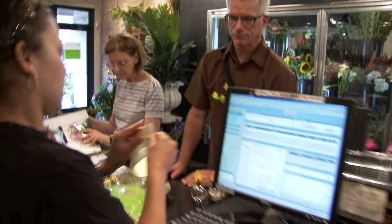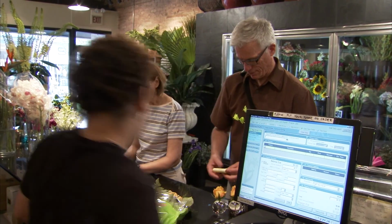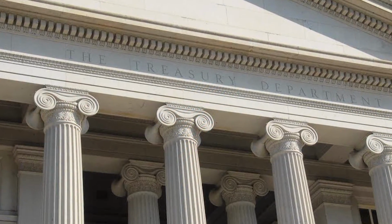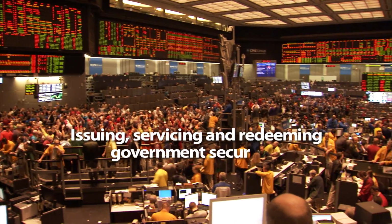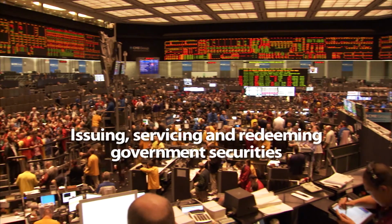The Federal Reserve payments system takes care not only of private and business transactions, but also government transactions. The Fed is the fiscal agent for the U.S. government. That means it does things like maintaining the Treasury Department's bank account, as well as issuing, servicing, and redeeming government securities on behalf of the Treasury Department and its customers.